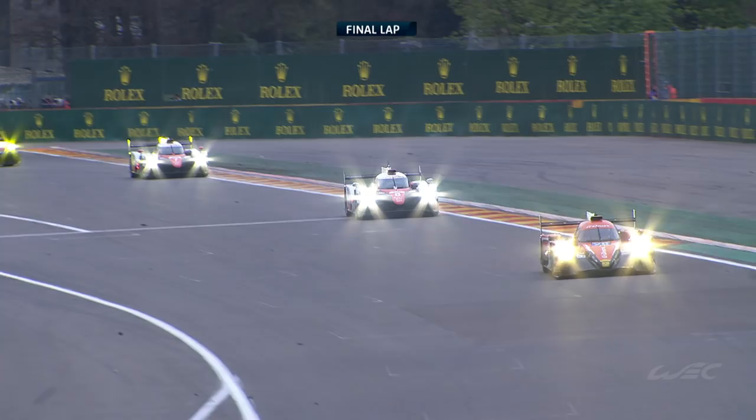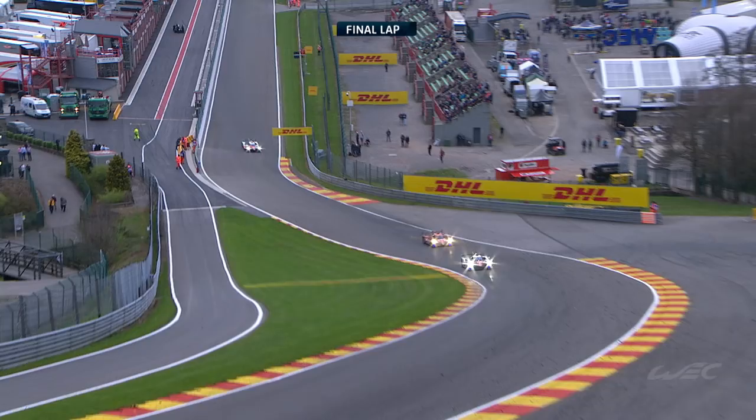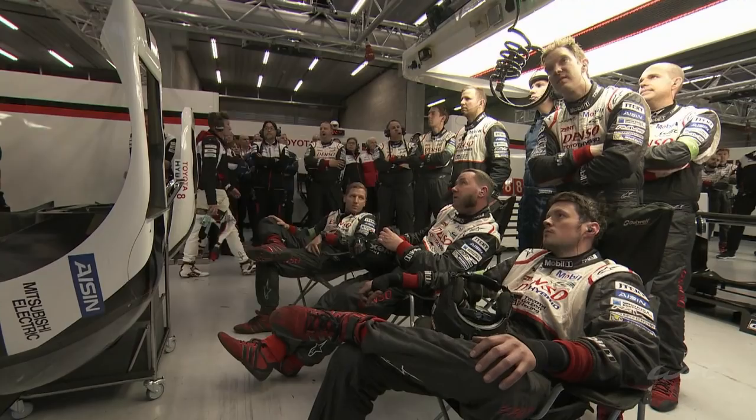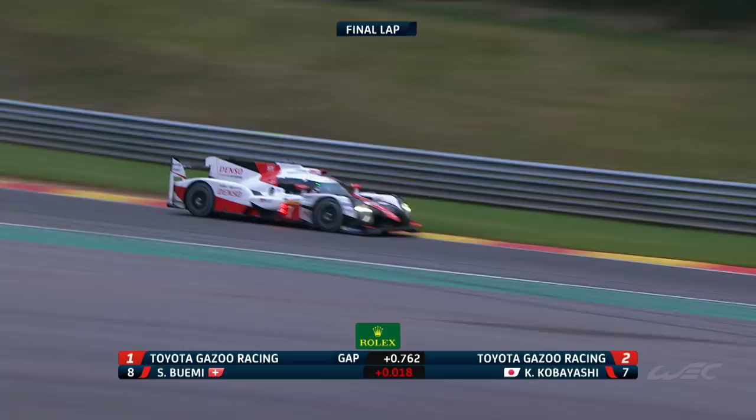Toyota versus Porsche. Maybe Toyota versus Toyota, the last lap of the race. Toyota number 8, the race leader. We're on board with number 7, second place. There is about a second and a quarter between them and one lap to go. And the number 8 Toyota, Sebastian Buemi, is being reeled in hand over fist by Kamui Kobayashi.